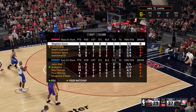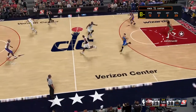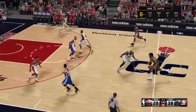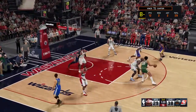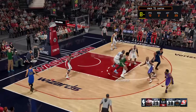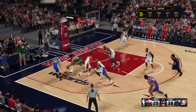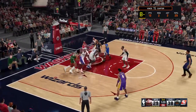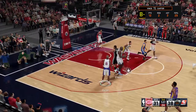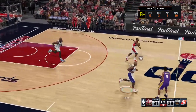The East All-Stars shooting their 7th and 8th free throw attempts for the game right here. Kevin, you look at their free throw percentage. They've been very efficient from the line today. That's a big factor. Abdul-Jabbar gets double teamed. And it's good. Curry's got 5 points so far.